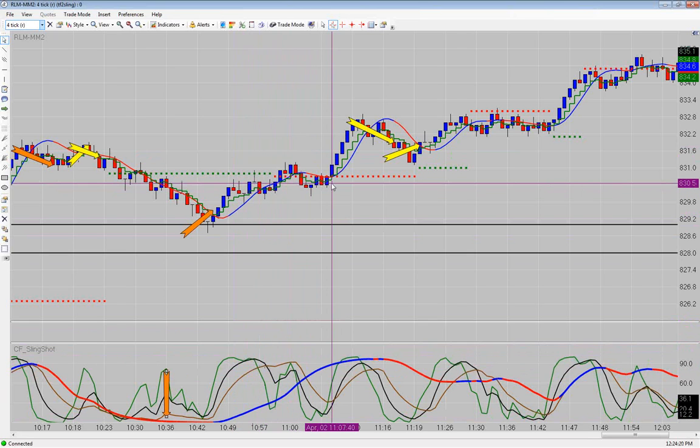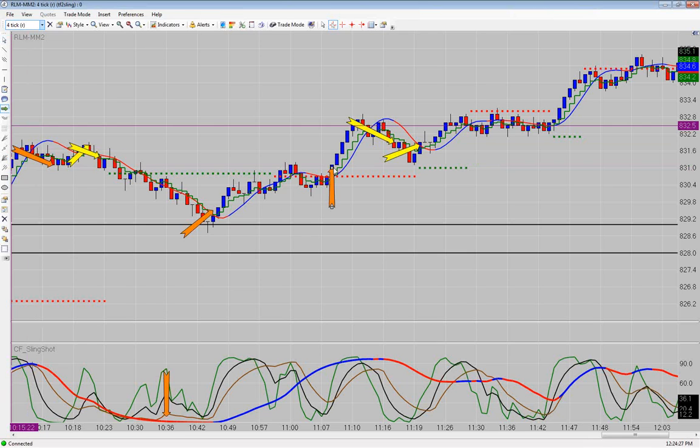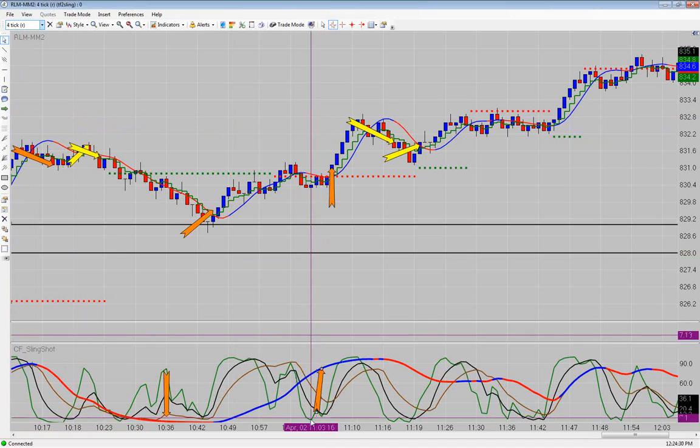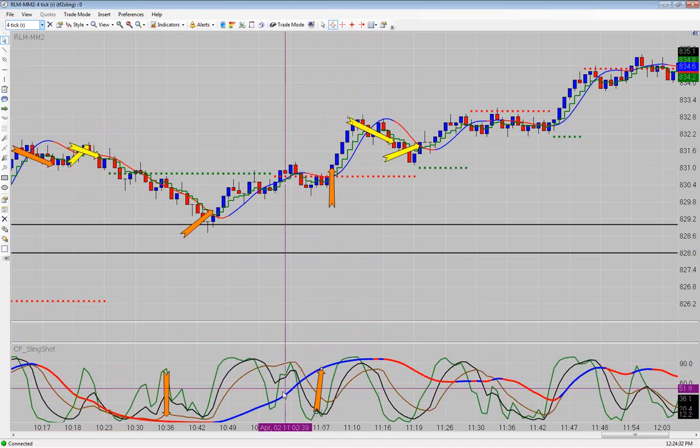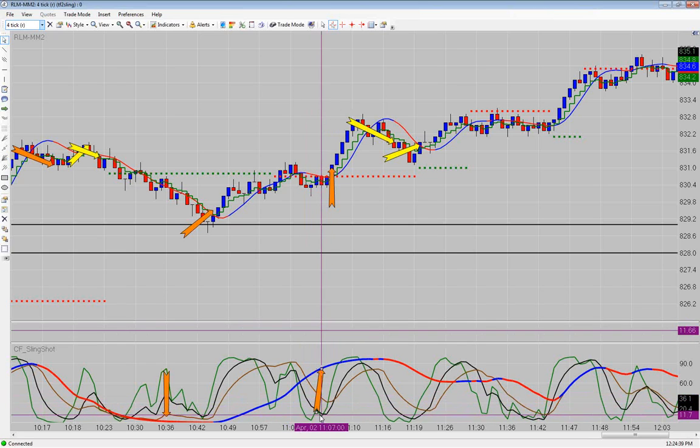This bearish divergence, but nothing worked out of it. We got some bullish divergence in right here once it started to consolidate and go sideways. I'll point out the bullish divergence. When I say divergence, I mean divergence between this thick line right here and mostly the green line, but pretty much all these other lines down here.